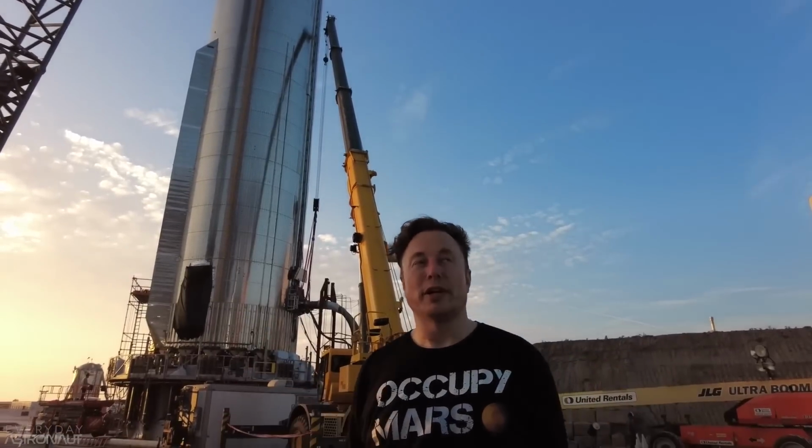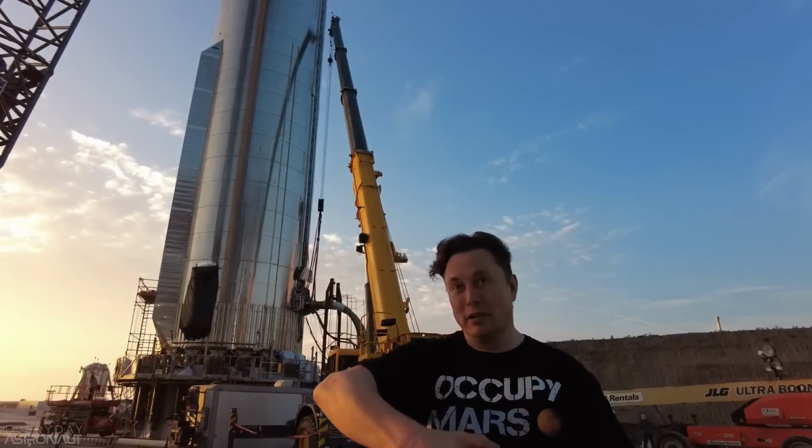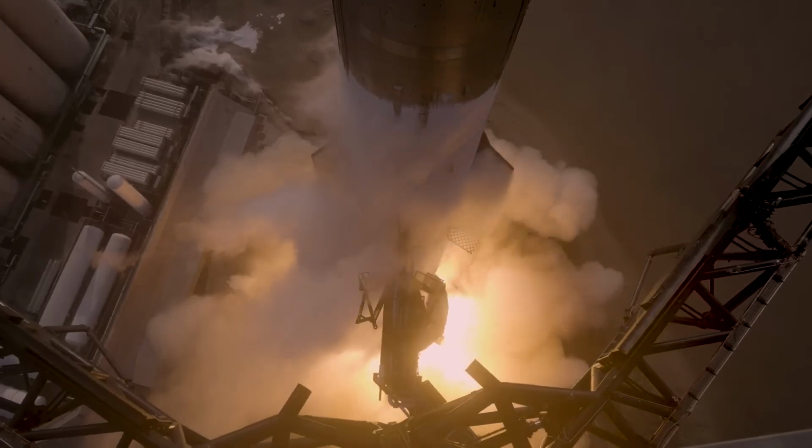Additionally, Booster 9, accompanied by Booster 10 on the opposite side of the bay, is eagerly awaiting the start of its static fire campaign.